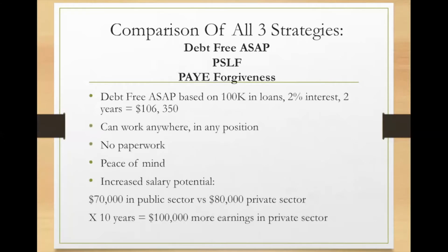Now here's debt-free. I'm doing some numbers here, and I've changed the interest rate to 2% because if you refinance, you're trying to change your loans to private and pay off your loans as fast as possible, I recommend that you refinance, and that will save you thousands of dollars in interest and make it a lot easier to become debt free. So based on a new interest rate of 2%, all being said, after 2 years, if you're really focused and trying hard to become debt free, you'd only pay $106,000 to your student loans.